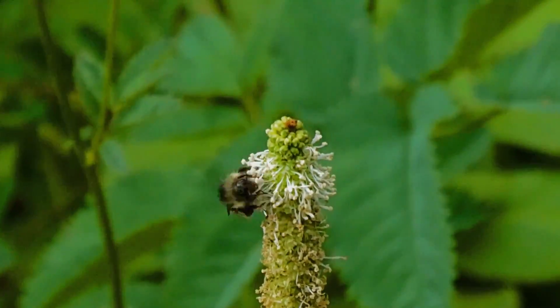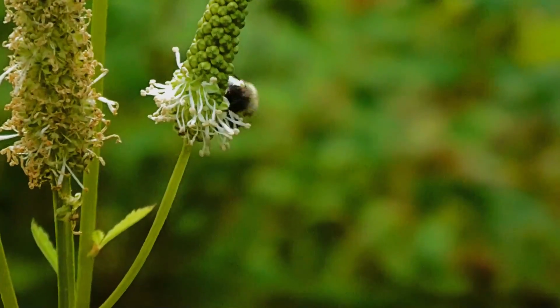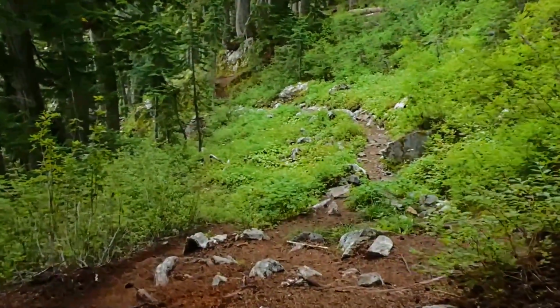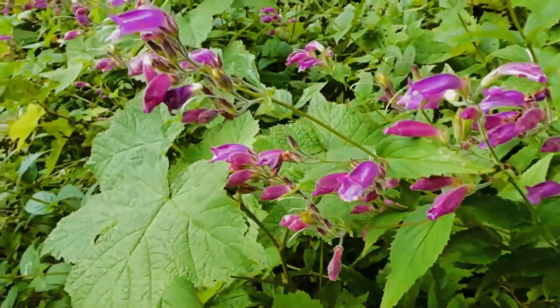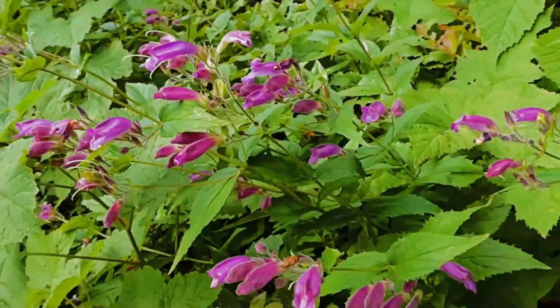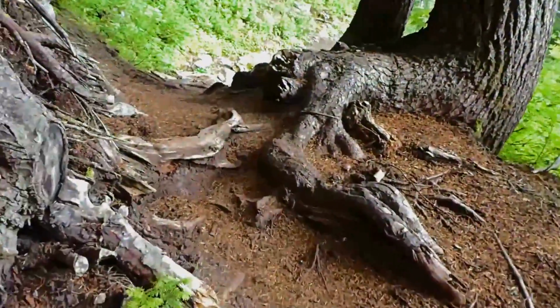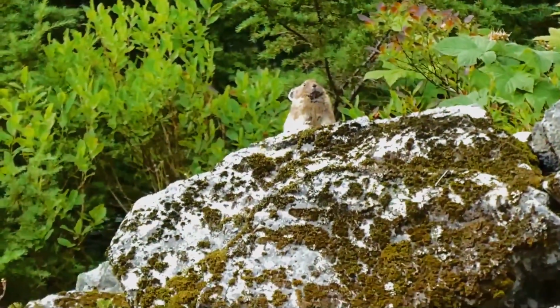The bumblebees are trying to get the very last few blooms on the bear grass. In previous videos, I was calling this woodland pinstem, and I was wrong. This is called beard tongue. There's a little pika on the rock up there.